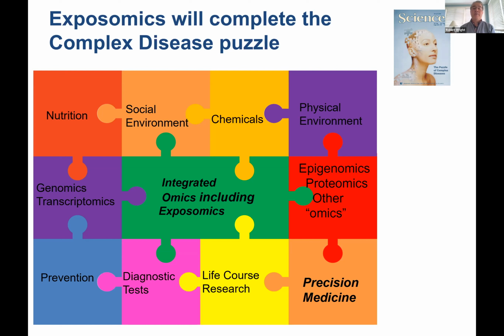What I think, why Exposomics is important, is because you can modify your lifestyle, you can modify your environment. And so I think it is a way in which we can actually reduce our risk going forward. And I think Exposomics is probably going to be a dominant research field going forward as we start to understand the role of the environment.